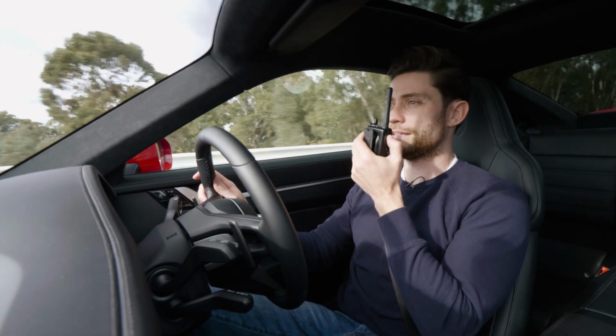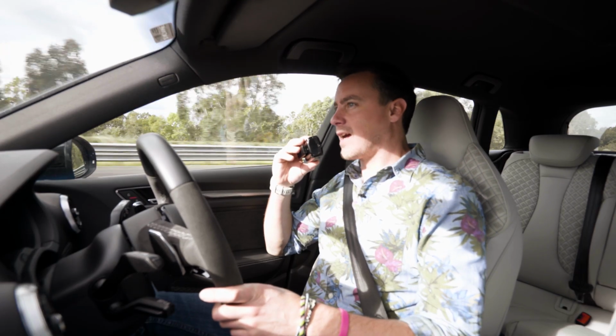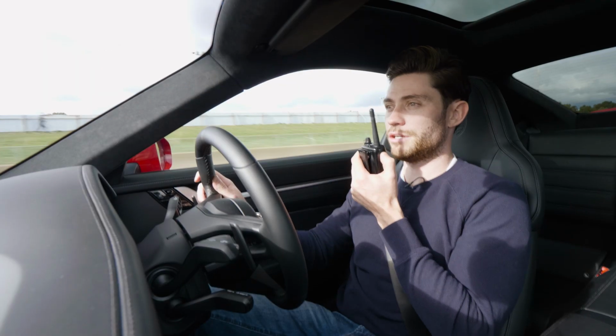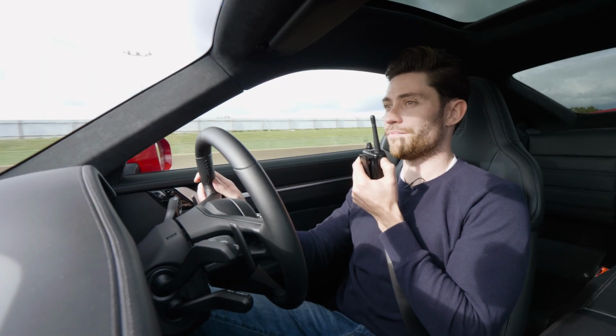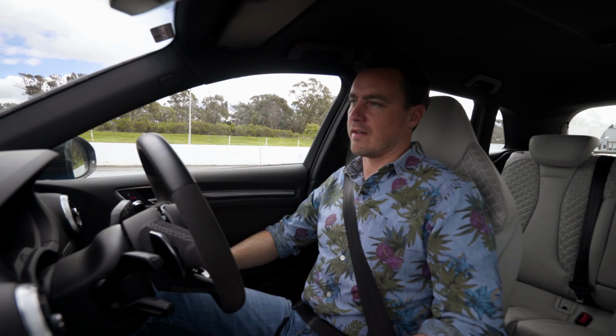Well, I'm sick of winning. Let's give you 20 car lengths and see what happens. Never thought I'd hear Alex Inwood say I'm sick of winning. Then we should do a quick roll race, I think, because the rolling acceleration could be very interesting as well. This has got to be enough, hasn't it?